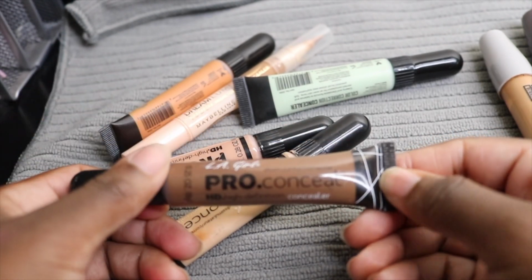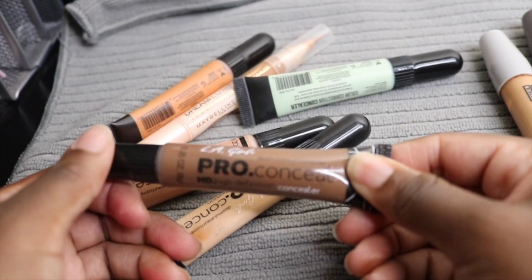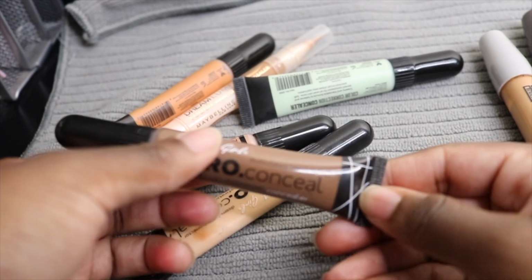and then proceed to apply my foundation because it just helps me get extra coverage. And I've had this for a while because I don't really get huge pimples that I want to cover up like that. And I'm gonna go ahead and keep it.